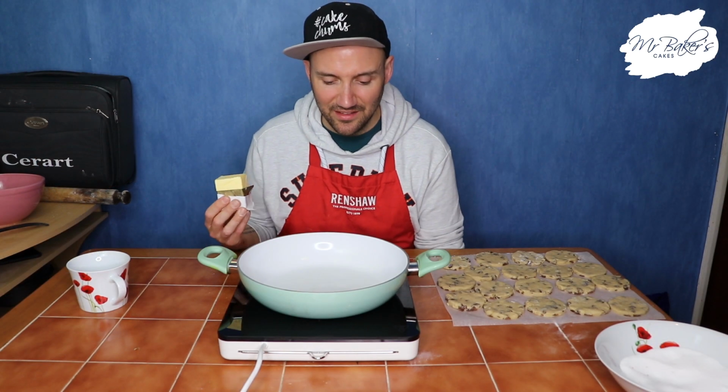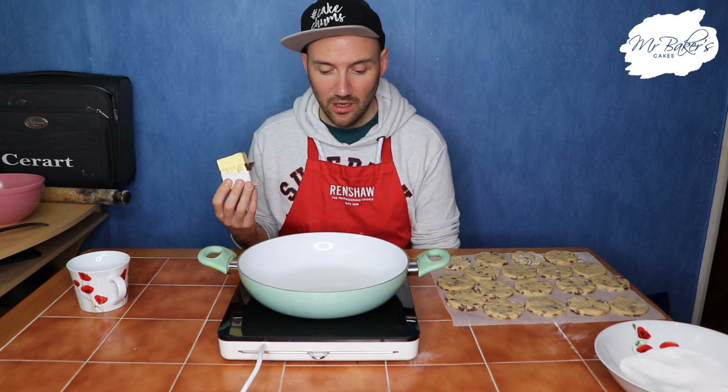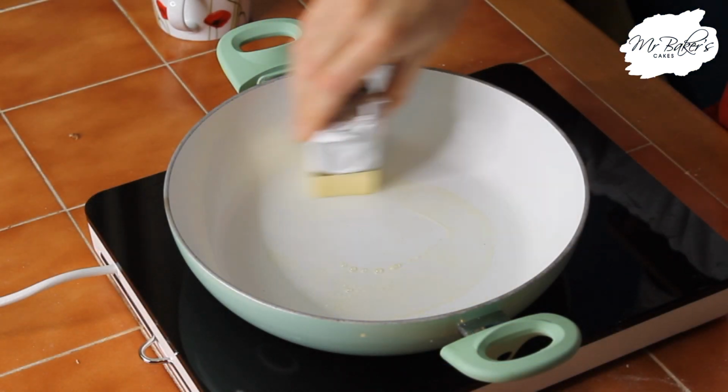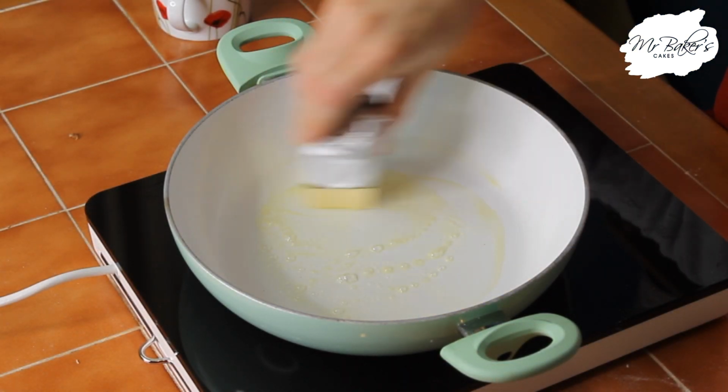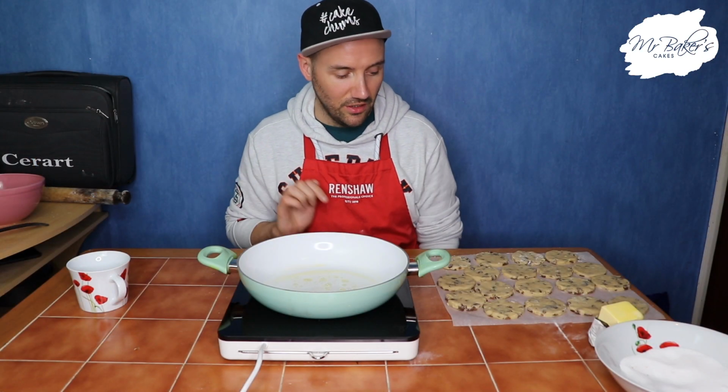The other thing I'm going to add to the pan before I put some Welsh cakes in is a little bit of butter. Now it doesn't need to be a lot, and so what I like to do, holding the block, is just run it around the pan a couple of times, and you can probably see why you need an adult to do this, because it would be very easy to hurt yourself if you touched the pan.